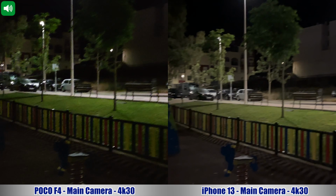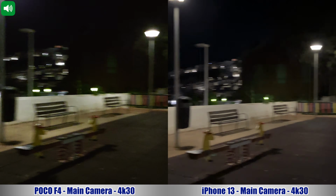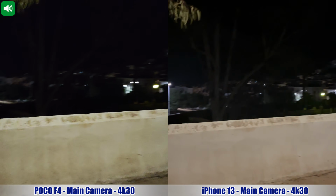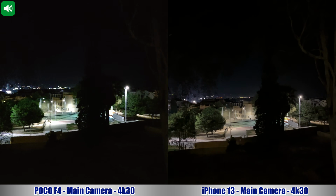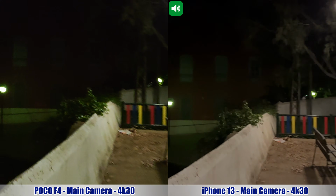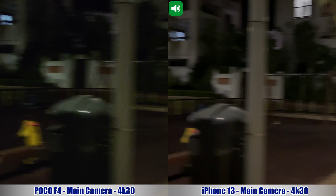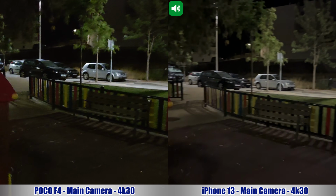Alright, we have a quick video test between the POCO F4 and of course the iPhone 13. For this recording, I'm using the main cameras on the back of the two devices and recording in 4K at 30 frames per second. Of course, as you can see for yourself, we have some lights around, so I guess most people would kind of film under these kind of conditions. It is a bit darker around here, and we also have a lot of music coming from somewhere there. So yeah, this is what the recording between the POCO F4 and the iPhone 13 would look like in low light, so basically at night, but with some street lights around.